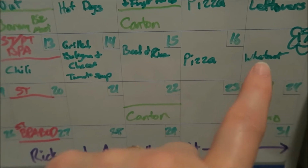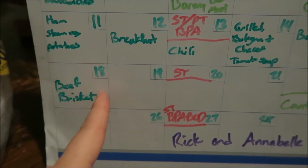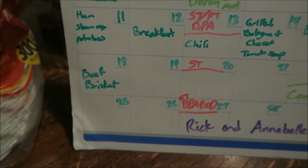And then Saturday we have an activity with some of our friends on St. Patrick's Day. Since we're going to be gone on St. Patrick's Day, I was able to go ahead and move the beef brisket to Sunday because it can cook in the crock pot while we're at church.